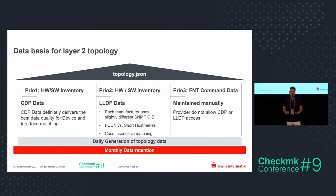The problem with LLDP data is that each manufacturer uses slightly different OIDs. Within some OIDs you have fully qualified domain names, within other OIDs you have lowercase host names, or the interface alias is part of the OID. So we had to write a lot of hard and software inventory checks for different device types to get the data from the LLDP data.